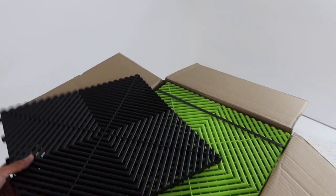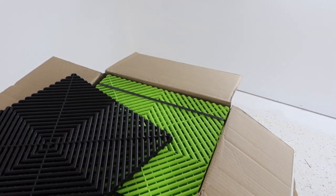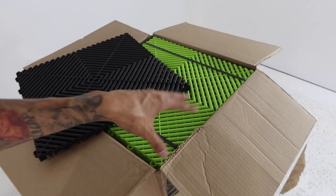The colors that I ended up going with are acid green as well as black. Now the acid green is a pretty dope color. Not only does it look good, but if I ever want to change it in photos, I'm able to edit it literally any color I want without a hassle. If you look behind me, you can see how bright the walls are.